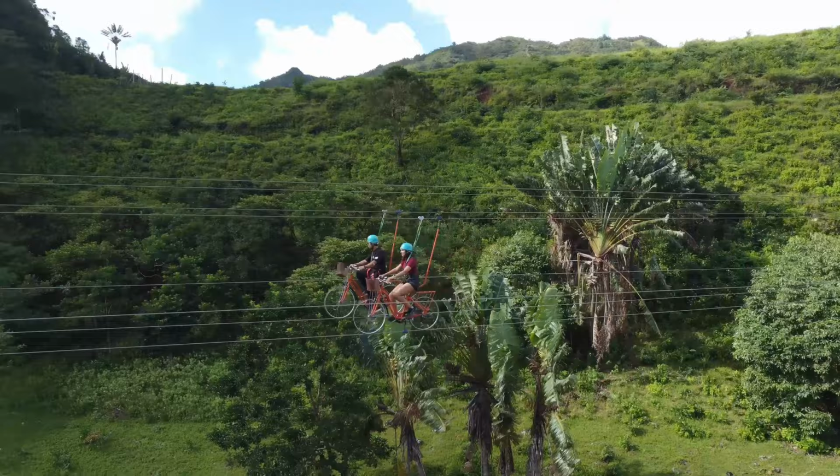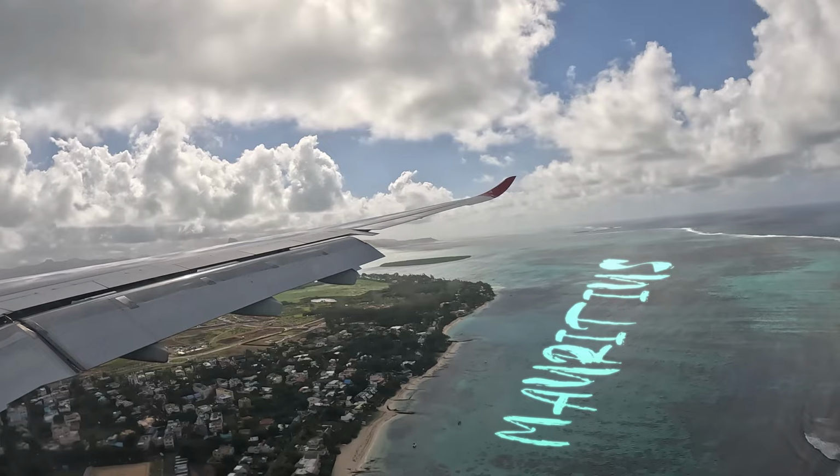Thank you so much for joining us along on these adventures. We had the best time in Mauritius. It was such a fun little island so close to India. You should definitely think about it for your next vacation.